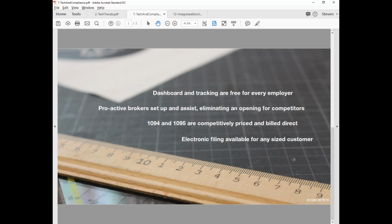100% of the time for 100% of the employers with 100% of the employees. If you don't solve that problem, the person who is solving the problem is going to be looking to become the broker of record. So those are the traditional ones that you should just check off the box with one of these solutions. They're out there and they're easy.